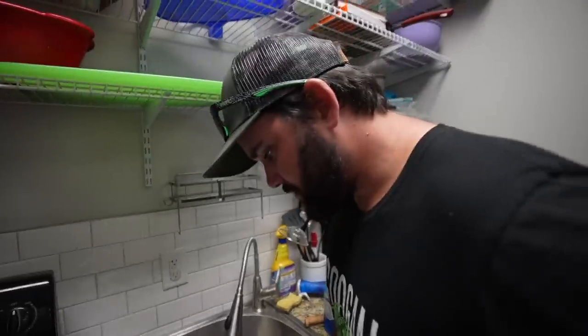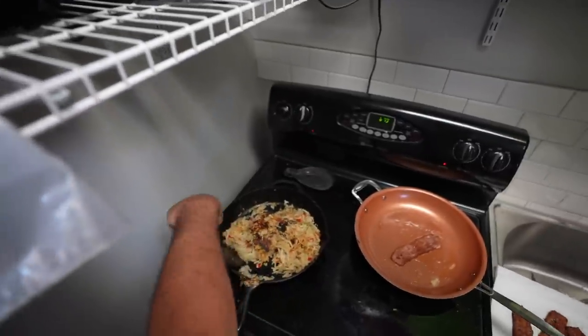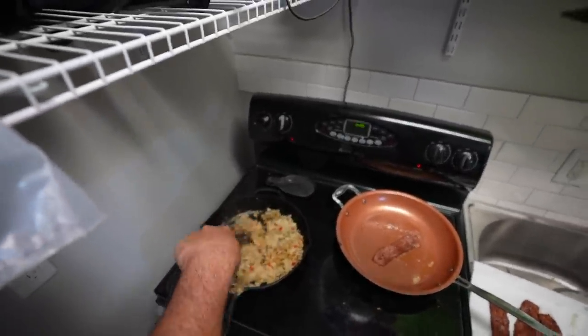Now you see why I have the garage kitchen. Give her a mix. Just mix it around, and then we'll get another crisp going. Ain't a big deal.